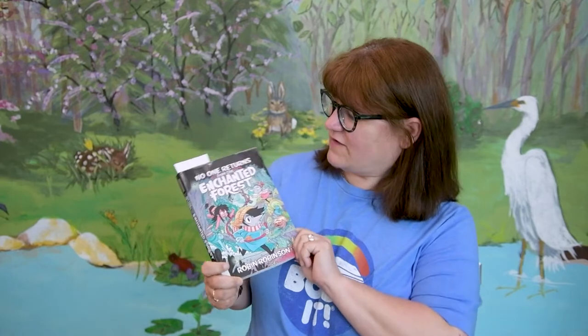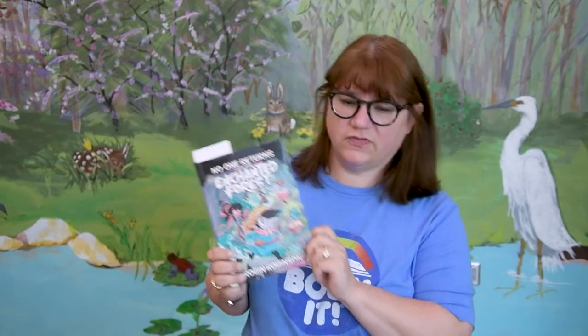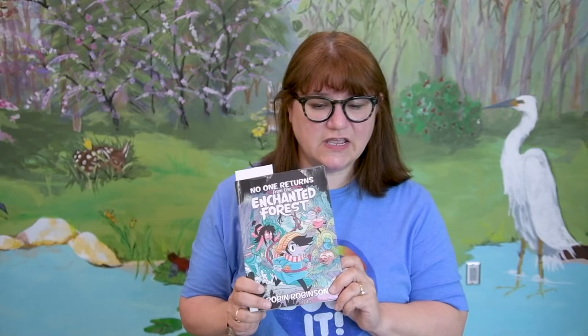Hi there! Our first graphic novel this week is No One Returns from the Enchanted Forest by Robin Robinson. In this book, Pix and Bella are goblin sisters living near the edge of the Enchanted Forest. When earthquakes threaten their home, foolish Bella takes off into the Enchanted Forest to confront the Earth Queen. More level-headed Pix must chase after her and try to rescue her from her foolish decisions and try and make it out of the Enchanted Forest alive. Will these two sisters succeed?